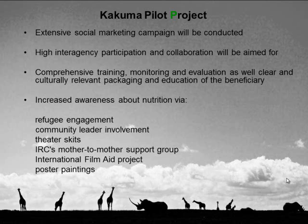We would be observing these mother-to-mother support group sessions. International Film Aid is working actively with refugees to allow them to discuss important issues for them. And we would work with them as they have already made a film in 2009 about targeting anemia. And the UNHCR, we would work with them to have the refugees themselves make posters about nutrition, as well as the cookies that we are using, because by drawing and coloring, then they are being engaged and they are thinking about nutrition.